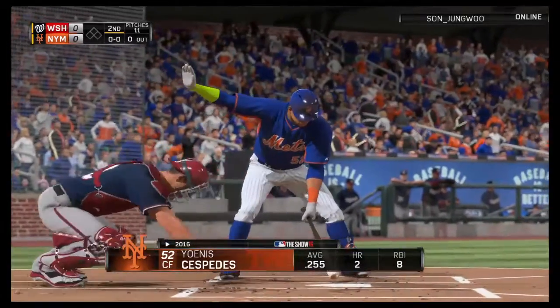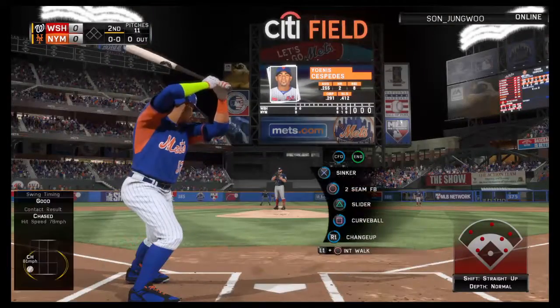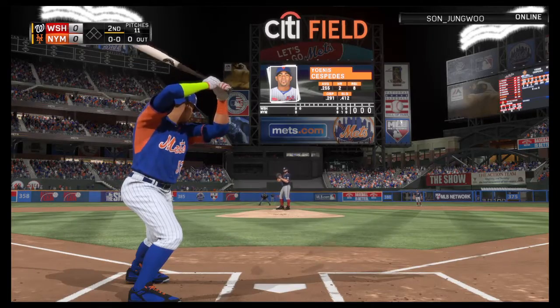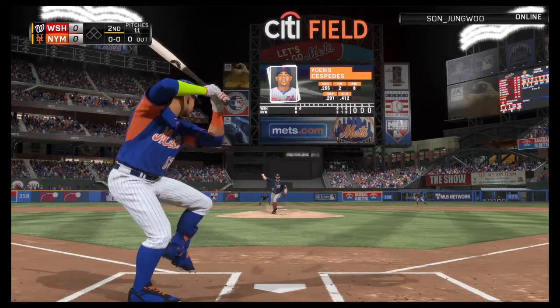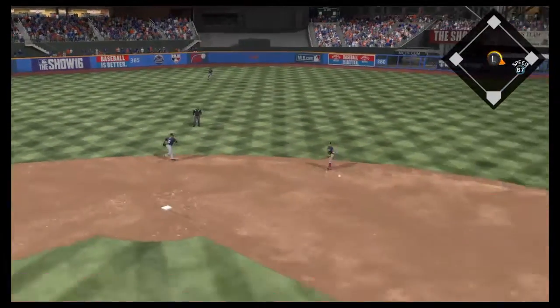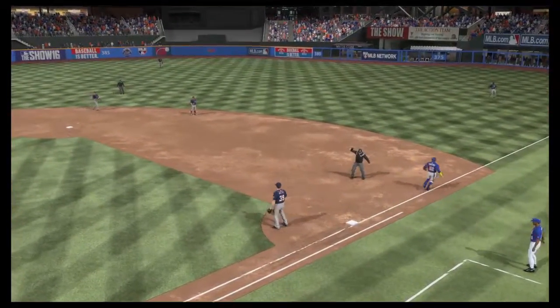Yoenis Cespedes strides into the box now to lead off the home half of the second inning. Center fielder. First pitch coming. Here it is. Cespedes. Drilled right back up the middle. Towards second, Drew is there, and he's set down, one away.